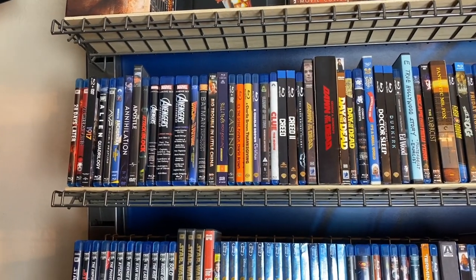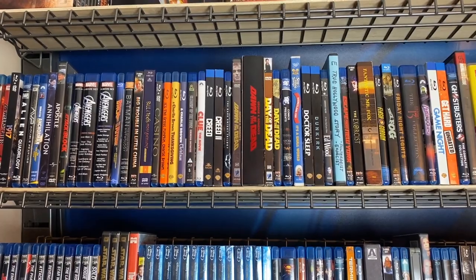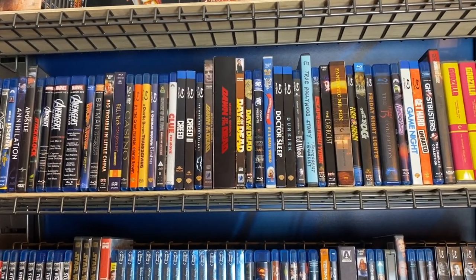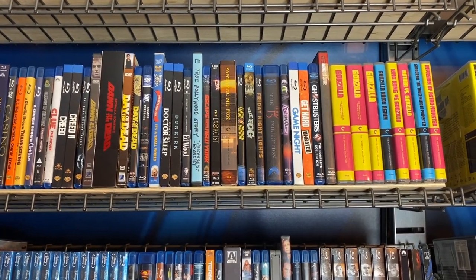Okay, so this is a look at the top shelf of movies. I'm gonna do things a little bit different this year. Instead of holding the camera and going one by one on the shelf, I'm going to actually take them down, and we will do it that way.